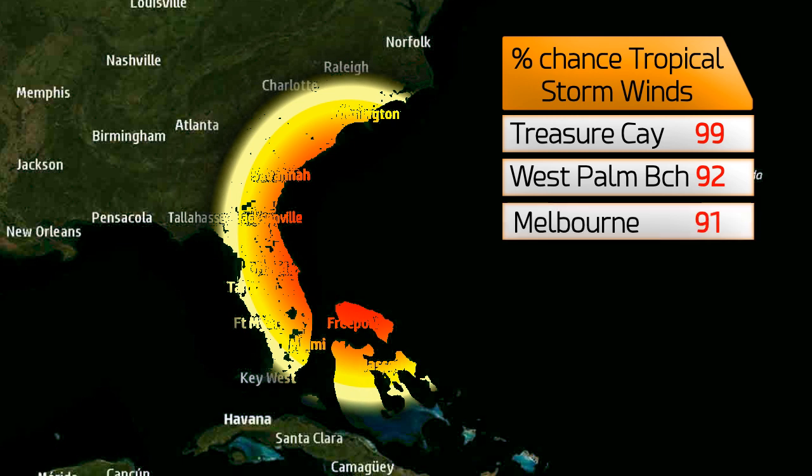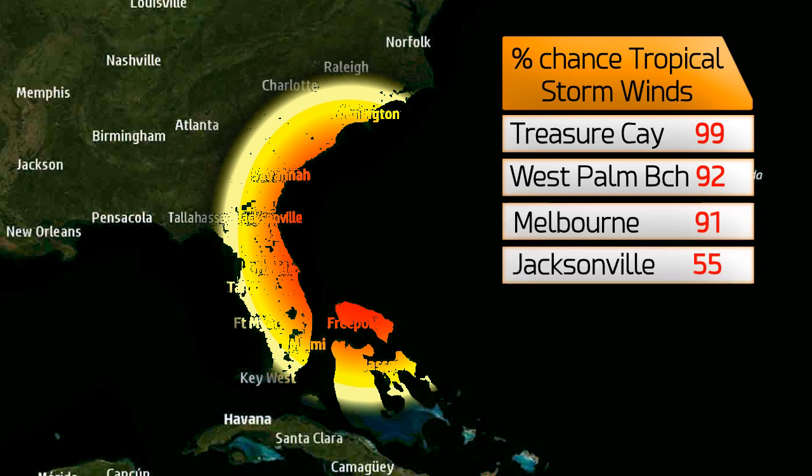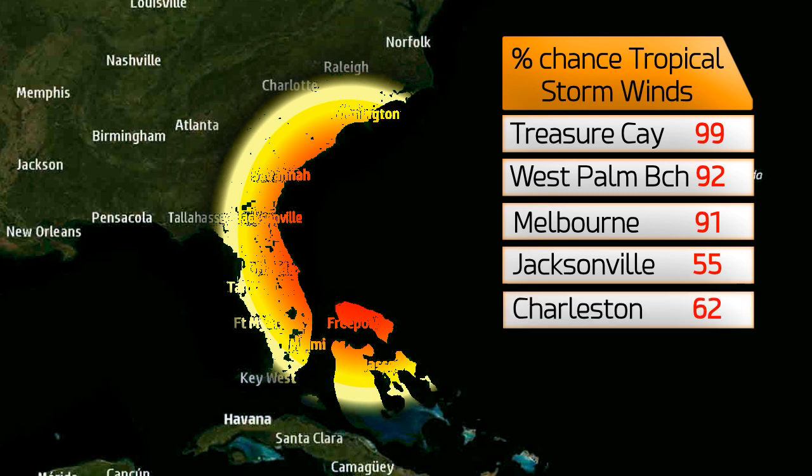99% chance of tropical storm force winds at Treasure Key, probably already occurring. 92% at West Palm Beach, 91 at Melbourne, 55 at Jacksonville, and 62% chance of tropical storm force winds in Charleston.